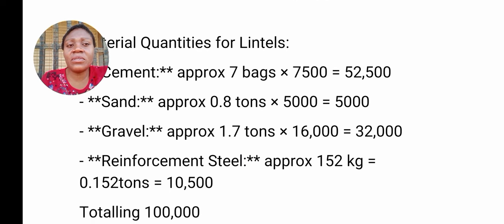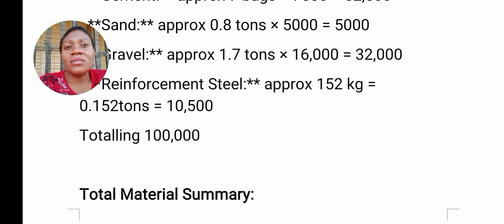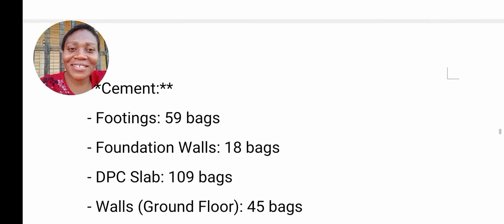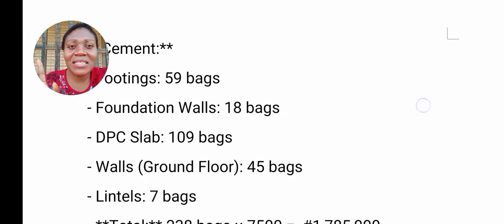Then reinforcement steels approximately 152 kg, and that will be equal to 0.152 tons, because 1,000 kg makes a ton. So this 152 kg will be approximately 0.152 tons, multiplied by 10.5. So 10.5 is per length, totaling 100,000 naira.